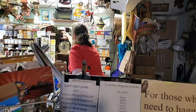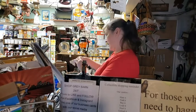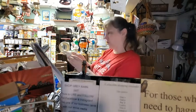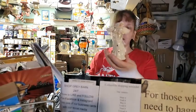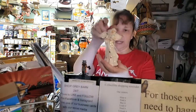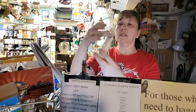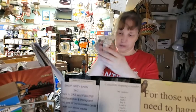Also from her shelf, from Betty's Treasures, we have another piece of Lenox. This is the newer, made in China. This is the October, My Own Guardian Angel. No box, just the guardian angel from Lenox. And she's got, I guess it's supposed to be kind of an opal stone in there.